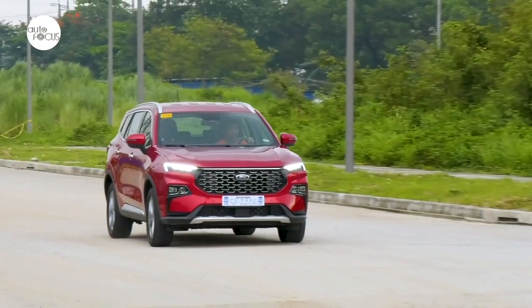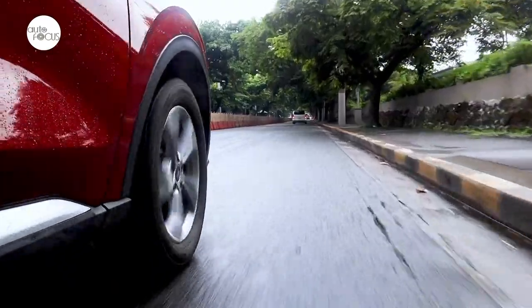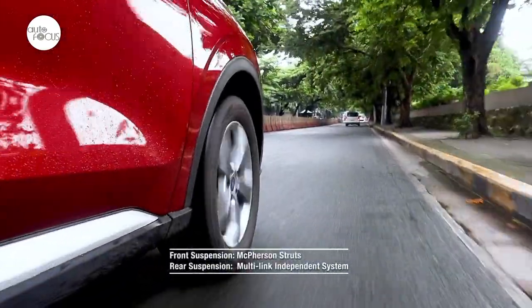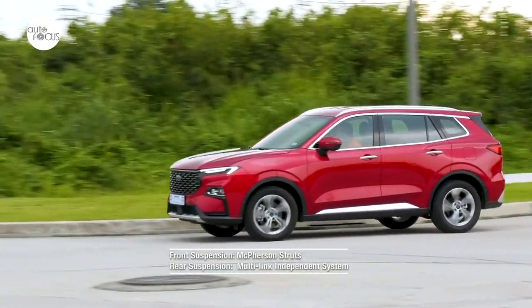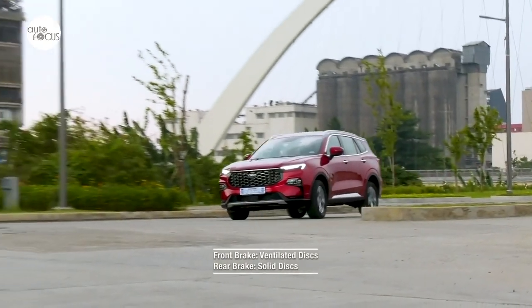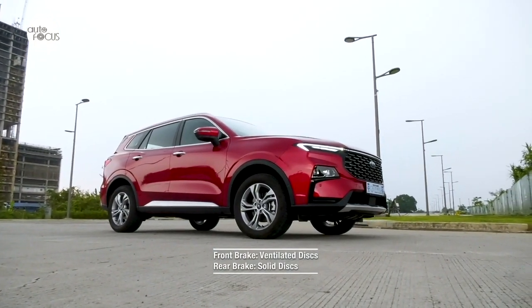Electronic power-assisted steering makes piloting the Territory almost effortless. The suspension on the next-gen Territory features your usual McPherson struts in front and multi-link independent system in the rear. The brakes are also the usual ventilated front, solid rear disc combination.